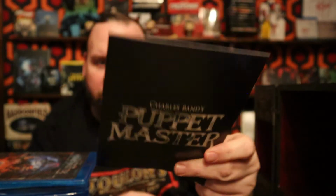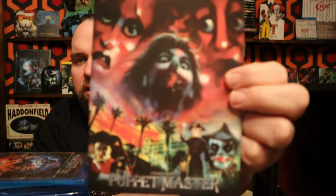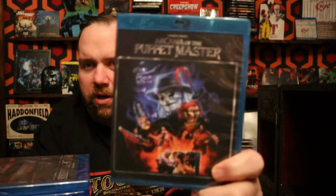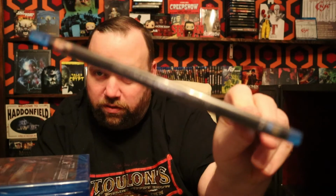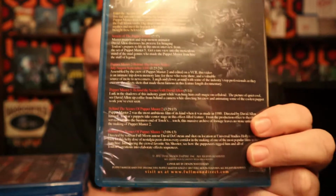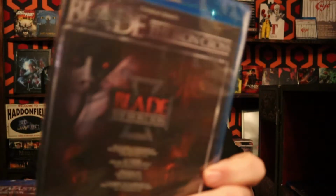You get this book, Charles Band's Puppet Master. It's got some cool artwork there on the back. And this just tells you a synopsis, and it's got pictures for all the movies that are included in the set. And so here you got a little Puppet Master bonus disc. It's in a really slim case, and it lists on the back, I guess, all the special features that are here.